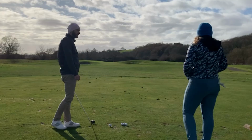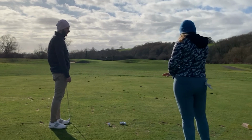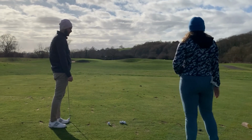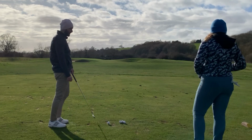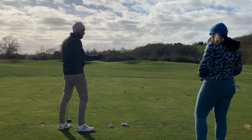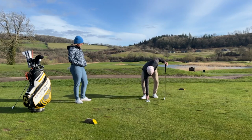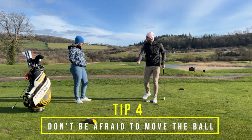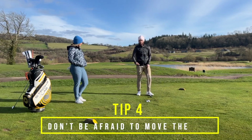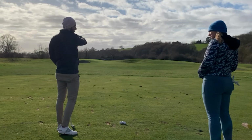So if you were trying to hit it left of this flag, would you be moving where you've put the ball down on the tee to get your body aligned in the right place? Definitely. So we've got a cross wind, into but slightly off the left. The main bit of trouble that we're trying to avoid is on the right. So what I would be doing is moving my ball over to the right half of the tee, just to make me feel like I'm going to play away from the right side of the green.